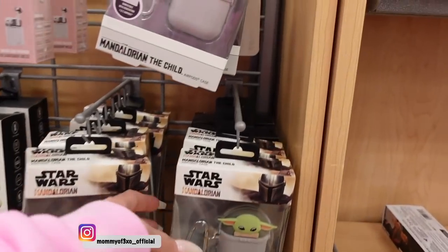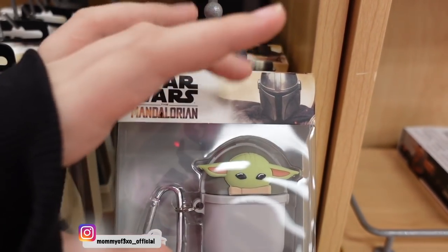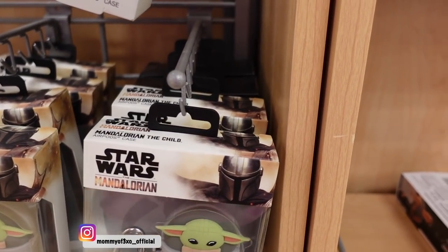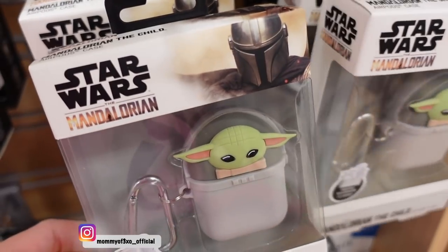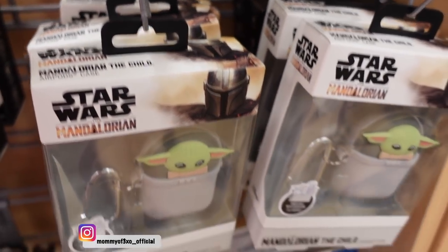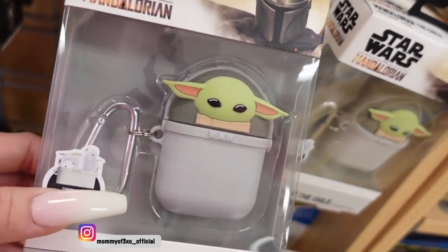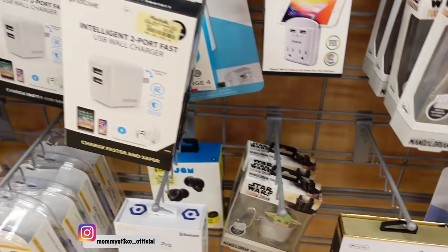Look how cute Yoda for an AirPods case. Yoda's annoying. You don't like Yoda? No. I actually just bought AirPods for myself, if you didn't watch that video, because I'm going to have some dental work before I get braces and I am so scared. And everyone suggested that I get AirPods so I can listen to a playlist of my favorite songs while I'm there, so I'm not as nervous. But I think I should get a cute AirPods case, but not Yoda. I don't see any other AirPods cases.